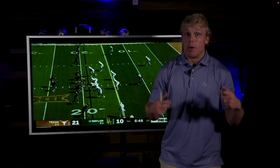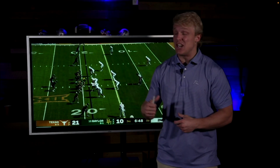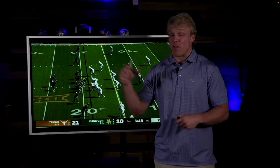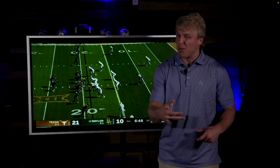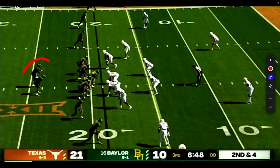But on top of all that, DeMarvion Overshown has great instincts, meaning he knows how to get after the ball carrier. Wherever that ball is, he's able to be around it pretty quickly, and he does a great job seeking it out. So right here, Baylor's got a quarterback draw lined up to where he's going to sort of play somewhere in the middle, and then we're also going to have our running back on a little pipe route. So it's sort of like an RPO.